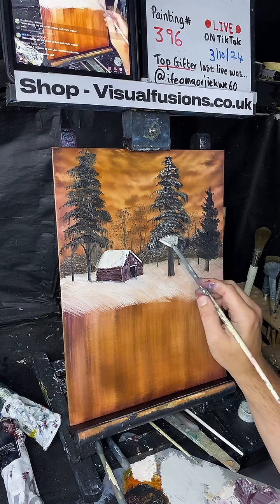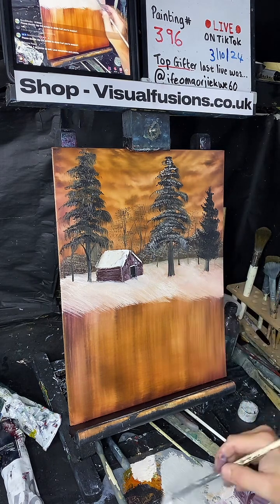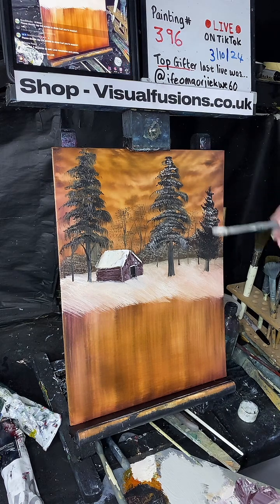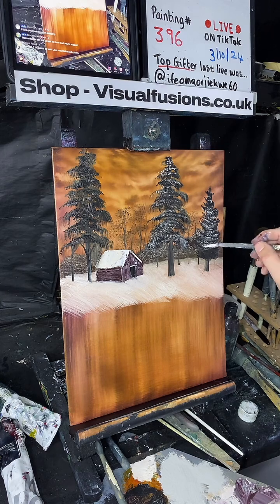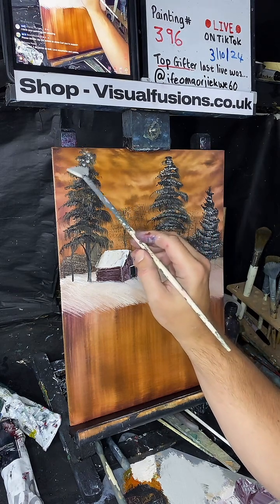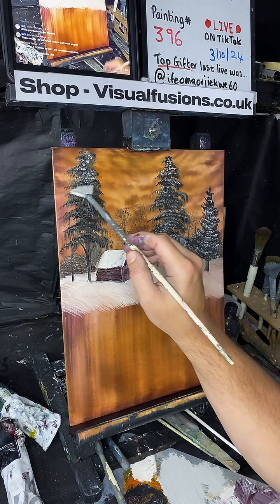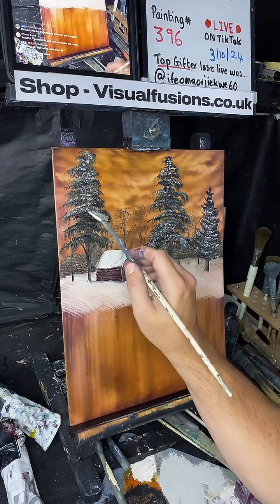There we go. Some different, really sort of different trees there. This one over here, we'll just push up like we did. Look at that. It's nice, isn't it? Very nice. How did I make? Oh yeah, I did use a fan brush to make these trees. Continuing the fan brush just to make these.